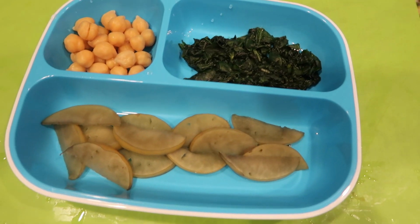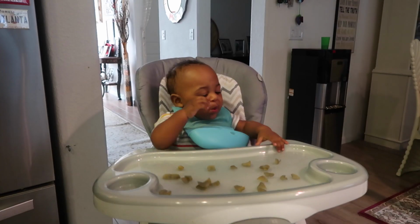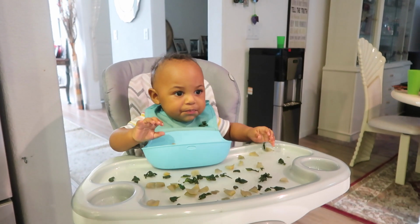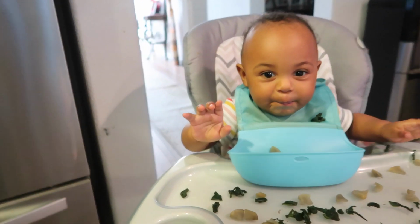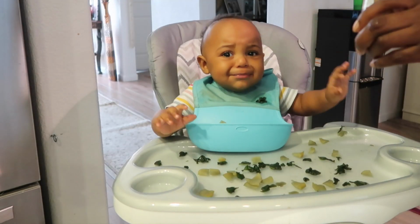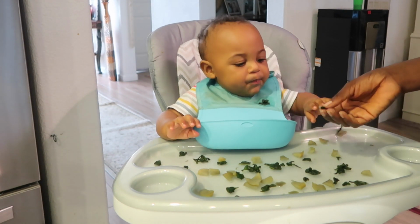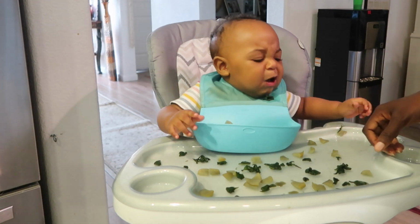And in the end, I fed him the apples. I sliced the apples even to smaller pieces for him, and I ended up feeding him the spinach as well, but I did not give him the chickpeas. And he's happy there. So I did try to spoon feed him some pear instead, since I did not give him the chickpeas, but he didn't want me to spoon feed him, or maybe he just didn't want the pear.